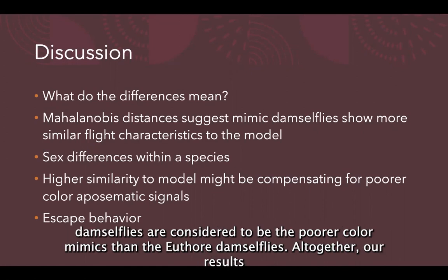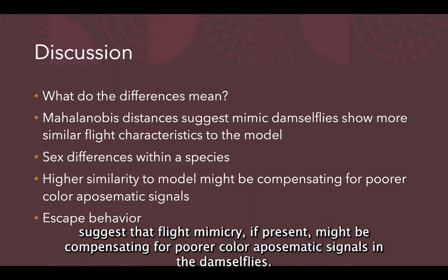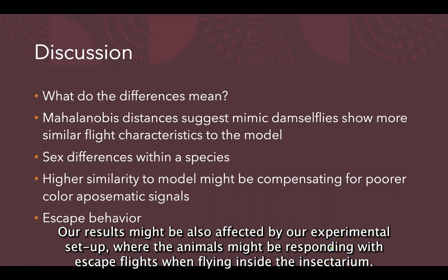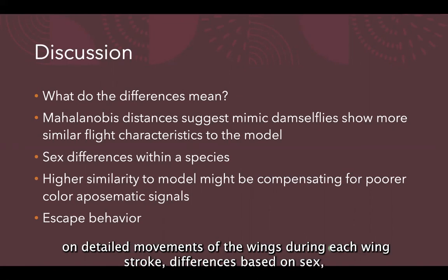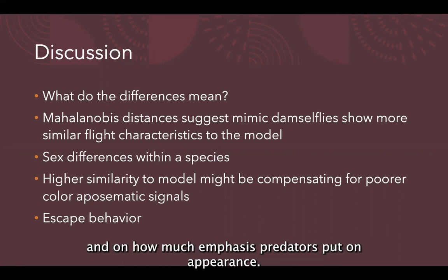Our work also showed that each sex of the damselfly species shows quite different flight characteristics, with males generally being faster than females. Both male and female Polythoridae were closely located with respect to the model butterflies. Interestingly, Polythoridae damselflies are considered to be the poorer color mimics than the Euthori damselflies. Altogether, our results suggest that flight mimicry, if present, might be compensating for poor color aposematic signals in the damselflies. Our results might also be affected by our experimental setup, where the animals might be responding with escape flights when flying inside the insectarium. Future studies should focus on free-flying insects outside of insectary conditions, on detailed movements of the wings during each wing stroke, differences based on sex, and on how much emphasis predators put on appearance.